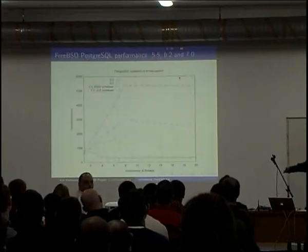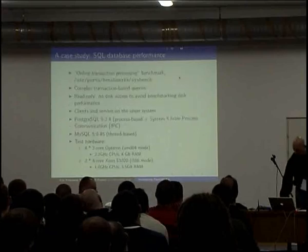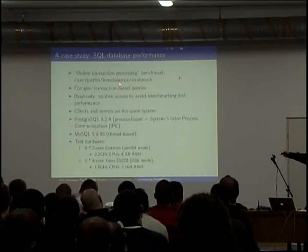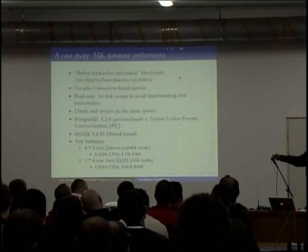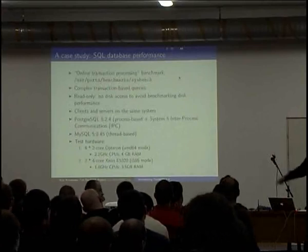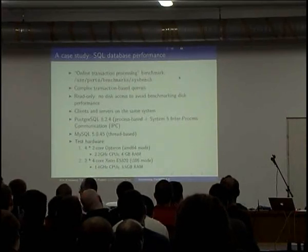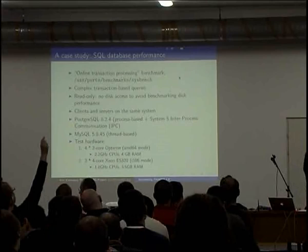These graphs show the number of clients. This sysbench is a single process with some number of clients, each of them with some number of threads, and each thread is performing queries to the database. So this is the number of independent queries being made by multiple threads.